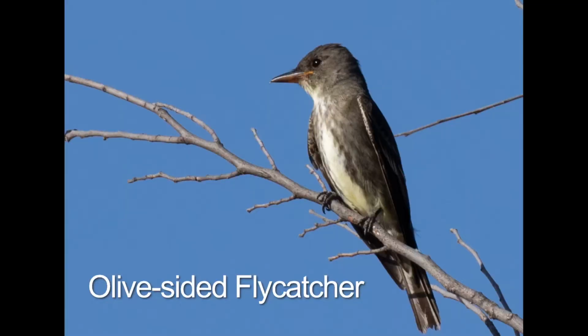Another kind of rare sighting for me here, this is only the second time I've ever seen an olive-sided flycatcher here at Hickory Creek. They migrate through, follow the corridor along the creek, I expect, as they're going along. They are hunting for probably dragonflies along the creek. I actually have a picture of one having captured a dragonfly.